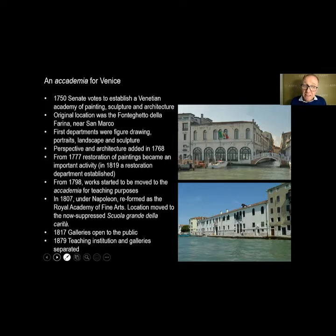So we have a desire with Napoleon for a larger Accademia, a larger institution, and we just happen to have a vacant building in the form of a very large and prestigious confraternity, which had been closed down by Napoleon, along with Masonic orders and many other things. Well, after Napoleon's demise, with the return of the Austro-Hungarians in 1817, the galleries are open to the public, and the Accademia galleries, as we know them today, are born. The close association with teaching, that this is a place of study, a place where you collect examples of the art of Venice from all periods, is still important.